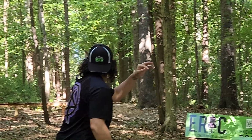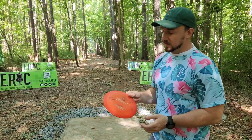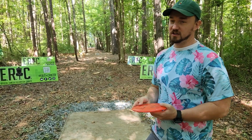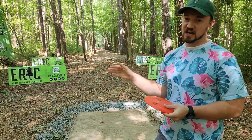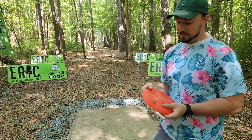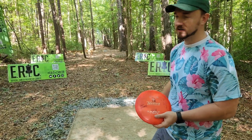There you have it, it doesn't work. So I think I would call this so far the signature hole. I think this is really what Nevin and Charlotte Disc Golf is all about, these tight wooded tunnel holes. I'm going to go a little slower. I'm going to go back to the CET bird, and I'm just going to try and keep it a little straighter.